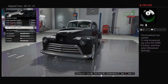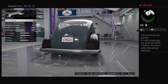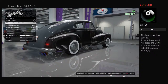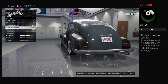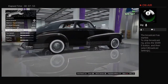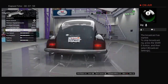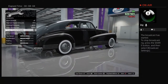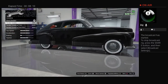Engine, might as well get that maxed out. I don't know if I'm going to put turbo on this thing. Exhaust. Like whoever decided to put these goofy exhaust tips on this car at Rockstar, like you guys are dumb, sorry. We're gonna go with this. I know these are weird looking exhaust, but these are quite common for this era of car. $10,000 for a couple of exhaust tips, I know for a fact cost about 50 bucks in real life, but hey. Fenders.